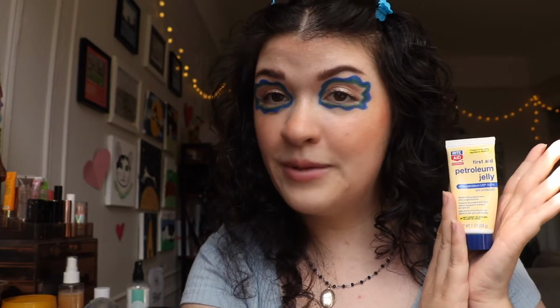Obviously you don't have to use it on your face. You can use it on your hands when they get really dry in the winter time. You can use it on cracked skin. It never hurts to have petroleum jelly in the house. It's really nice and affordable. I got the Rite Aid brand. That's always, you know, a good thing to do. Check out the store brands. They usually have the same ingredients and are a lot cheaper. So this is definitely an item that I will be repurchasing.